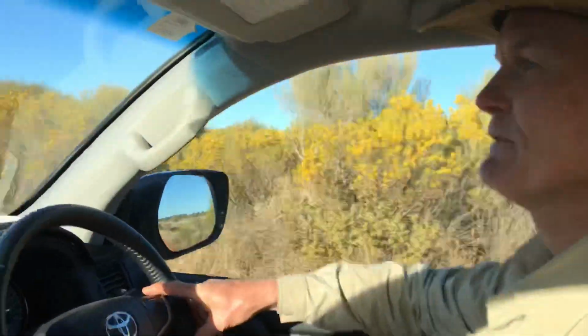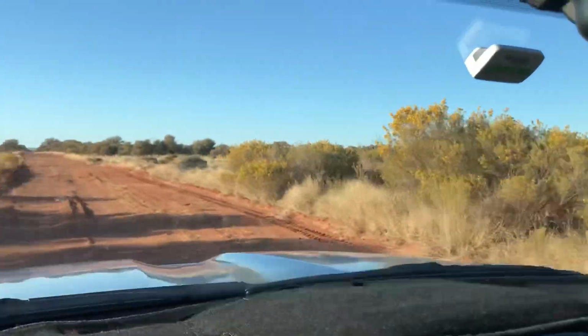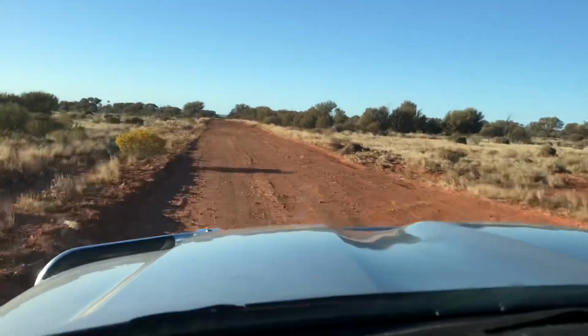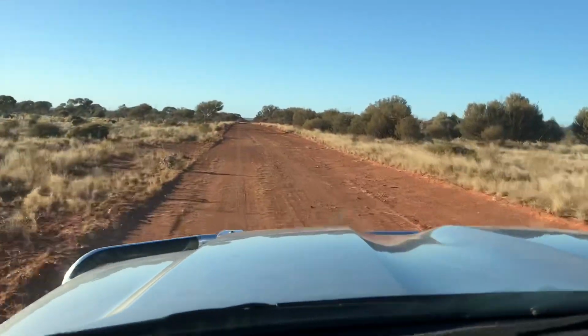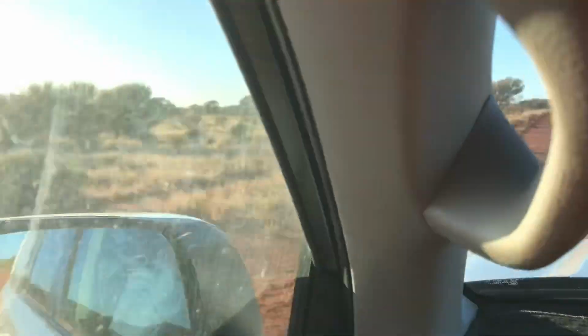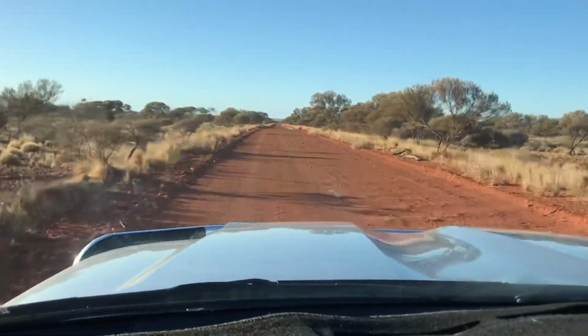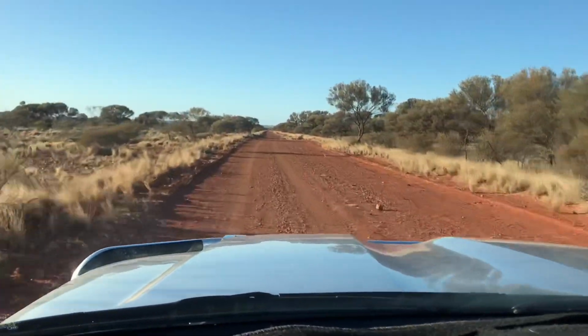We're just leaving our first campsite. Oh wow, that was such a nice spot. And we're heading towards a place called Ilkurka, which is where we can get our first load of fuel. It is a good idea to constantly radio check here in case there's someone coming the other way.